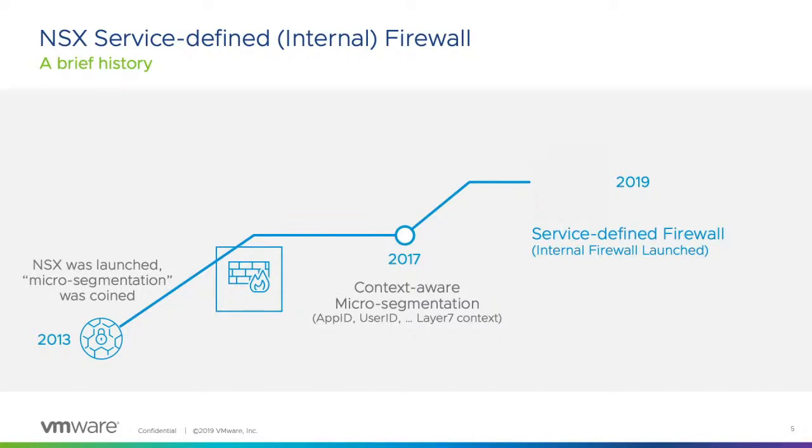So we created more context-aware Layer 7 features in 2017. We had app identification, user identification, and Layer 7 context through the creation of the security tags that I'm sure you're familiar with, and I'm sure you're using them in your data center now.